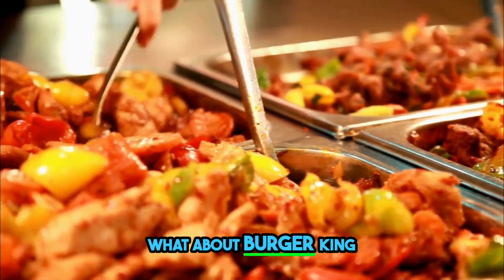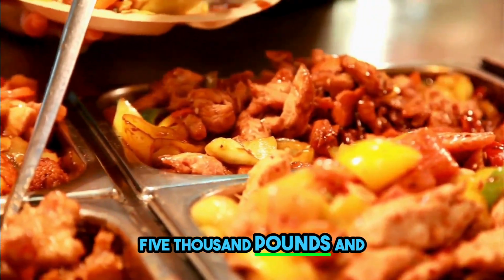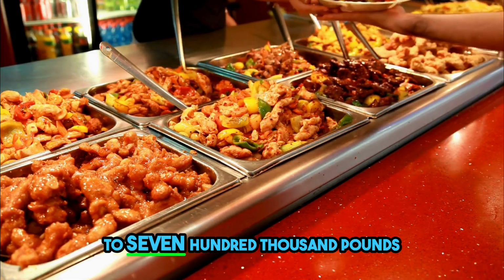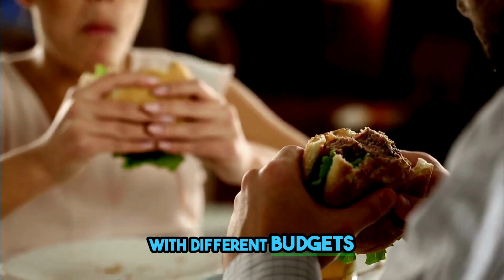Okay, what about Burger King? Burger King's initial franchise fee is around £25,000, and their total investment range can be anywhere from £300,000 to £700,000. So more flexible on the total investment. That could appeal to people with different budgets.